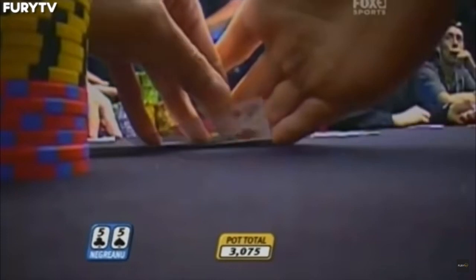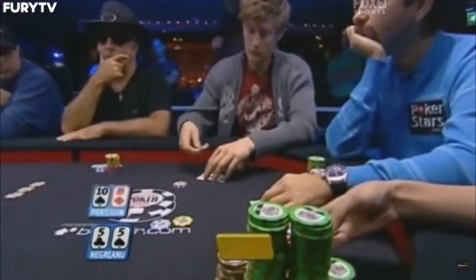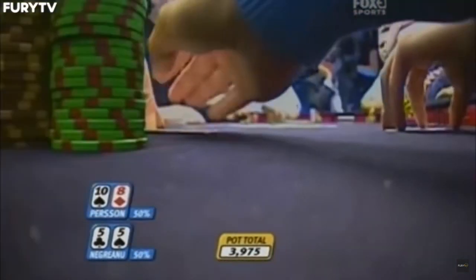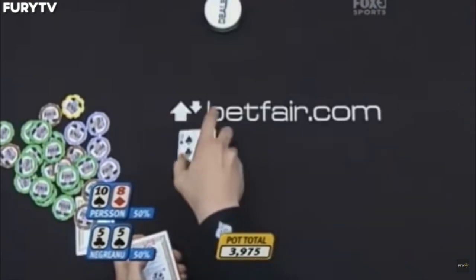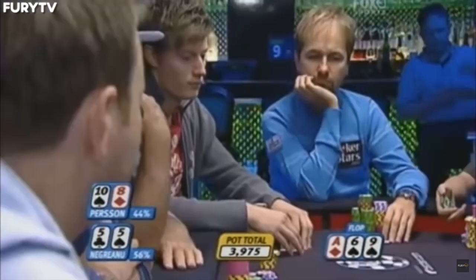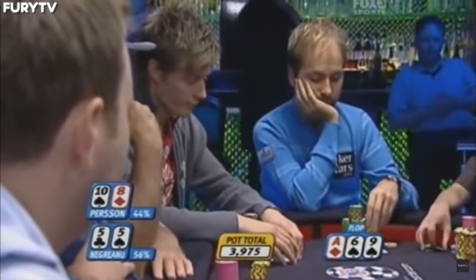Action around to Person with 10-8 off, and he likes his odds. He's in the big blind, and he decides that he's gonna defend his big blind here, even with 10-8 off suit. Well, he does have 2 overcards, luckily for him. He has a gut shot, straight shot now. Both missed that. It's given a gut shot to Person, but he won't like those straights.